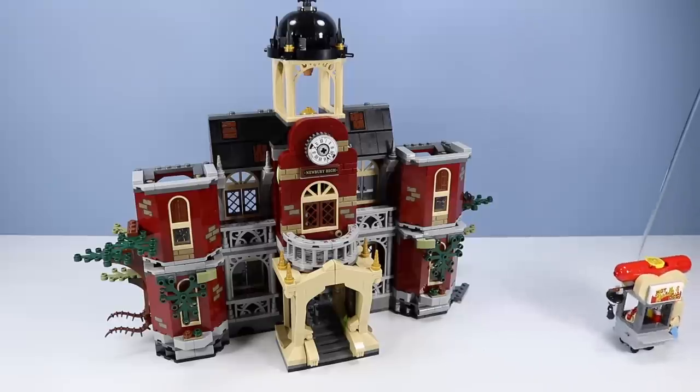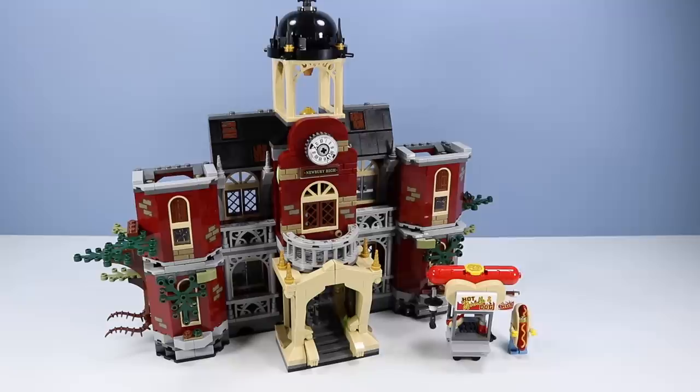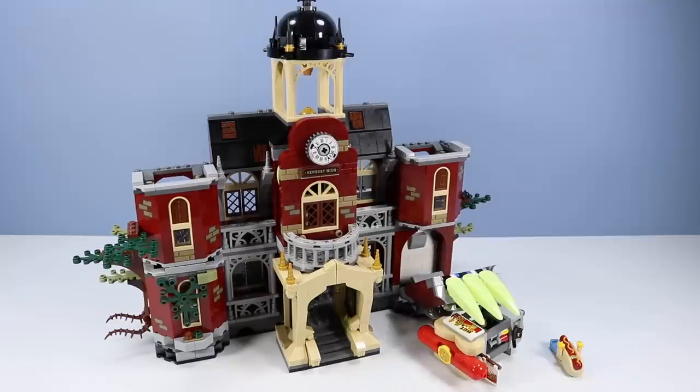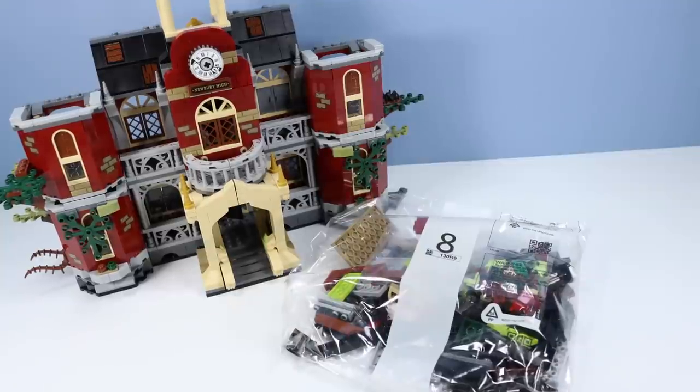Noodle dogs! Get your hot noodle dogs over here! Hot noodle dogs!